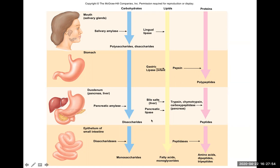Then you have bile and pancreatic lipase that finishes it off. And the thing with fats is that you don't need a receptor. We just need to make sure that it's small enough to go through the plasma membrane. Fats like to react with other fats. So as long as it keeps separated, we can absorb it without a receptor.